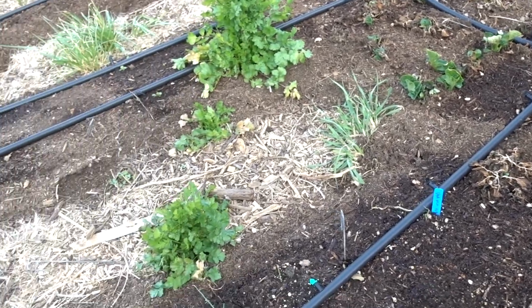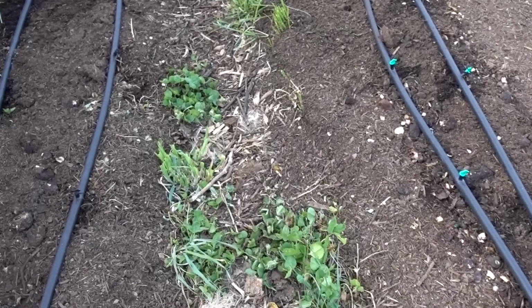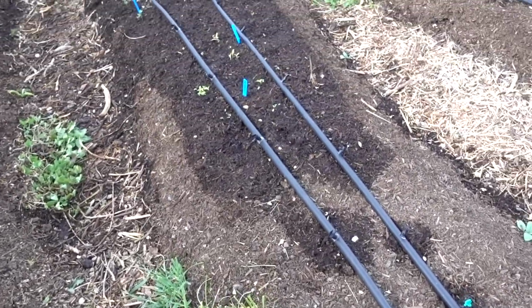We like onions and garlic. They are really useful in a lot of our dishes. You can see all the cover crop that's growing in the path here. We just kind of keep it in the path. We figure, why not?